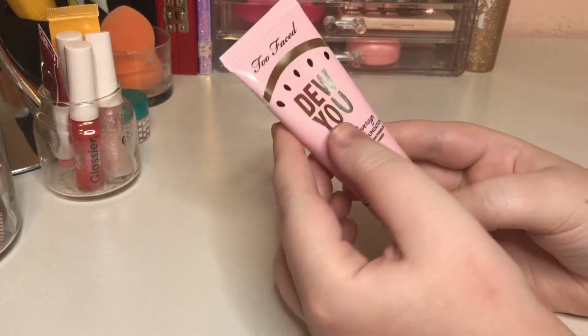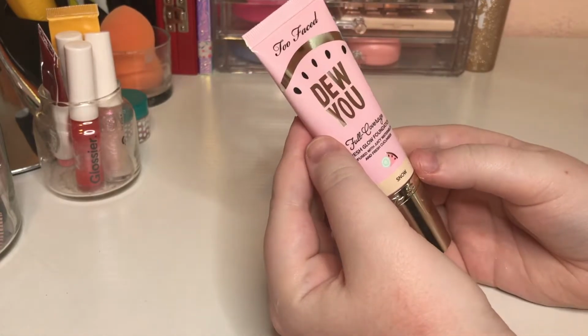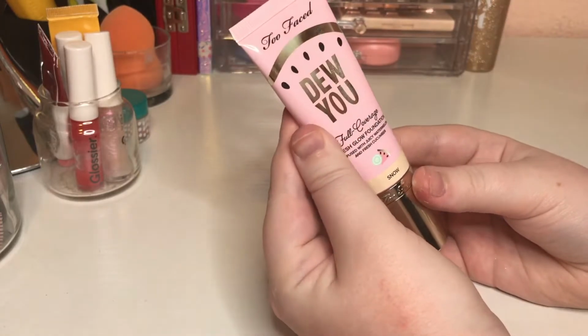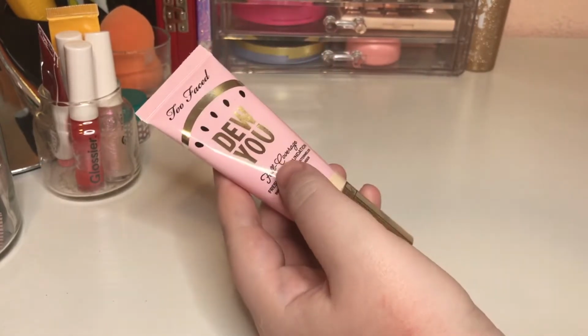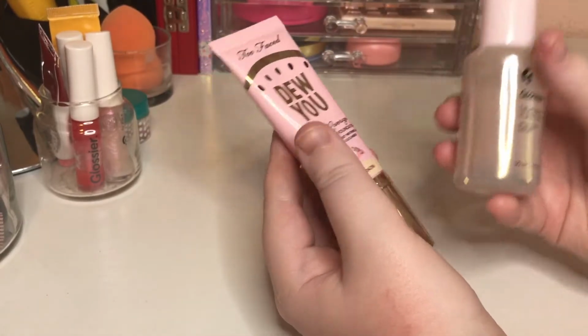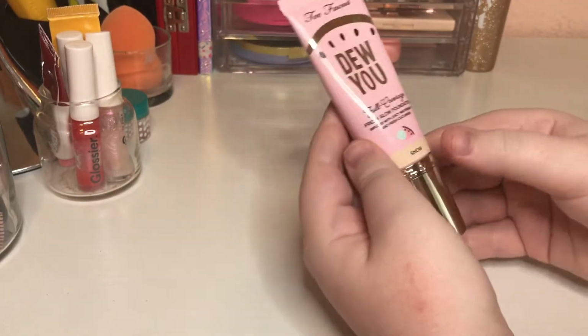Another one I've been liking, even though some people don't like it, is the Too Faced Born This Way Full Coverage Fresh Glow Foundation. I don't really like full coverage foundation, so I usually like to mix it with the Glossier Future Dew, and I feel like it just looks so luminous and so skin-like. Mine's in the shade Snow.